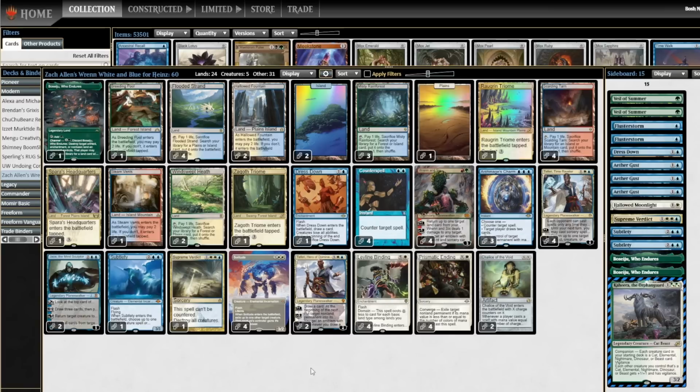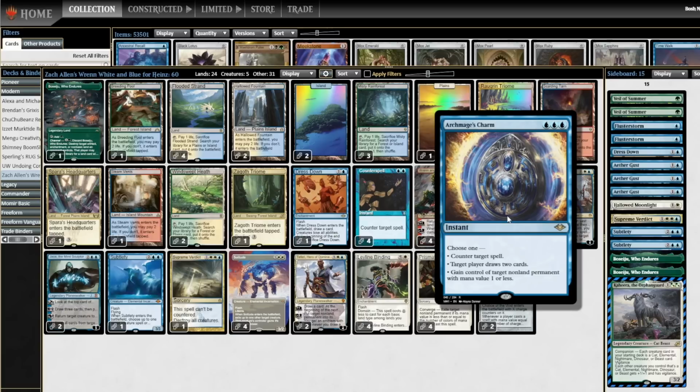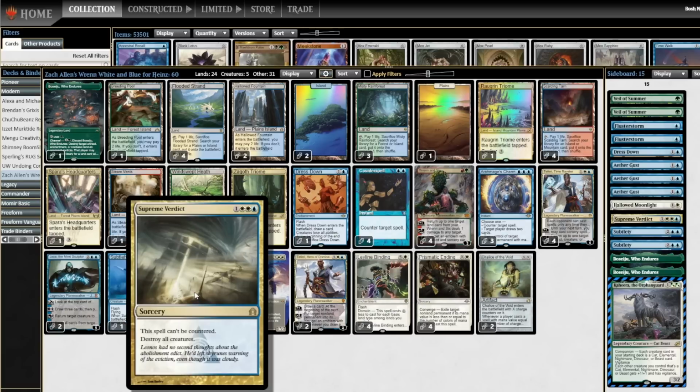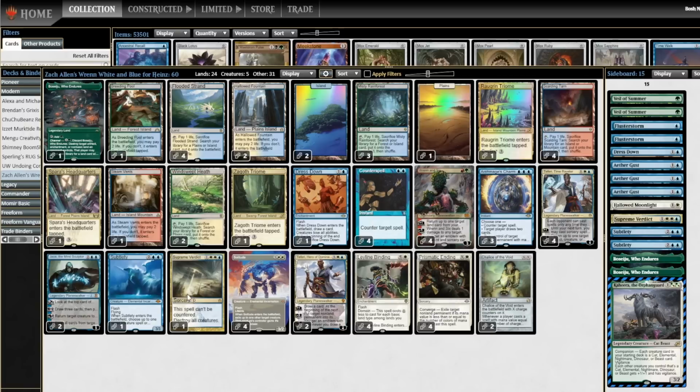The cost, of course, is you actually have to cast a red-green spell in your deck that also contains Archmage's Charm. What the hell? And Supreme Verdict. That's a white-white spell. So we've got red-green into blue-blue-blue, and then white-white somewhere along the curve here. And honestly, if you're allowed to do what you want to do, that doesn't even matter. Like if you just have a hand with 2 fetch lands and your opponent doesn't counter your Wrenn, this all just works.